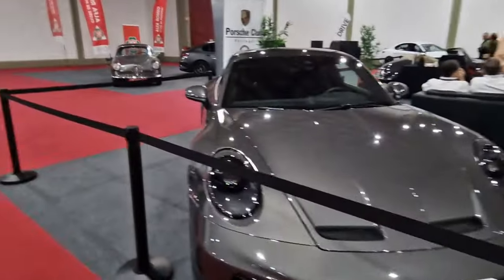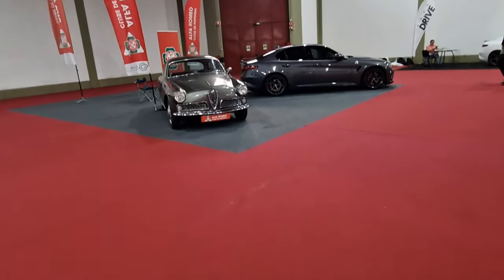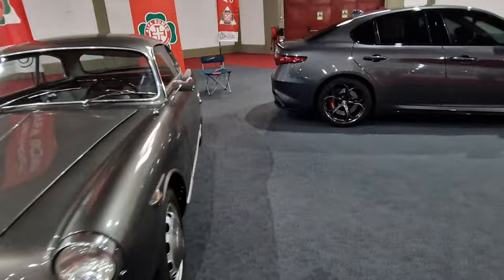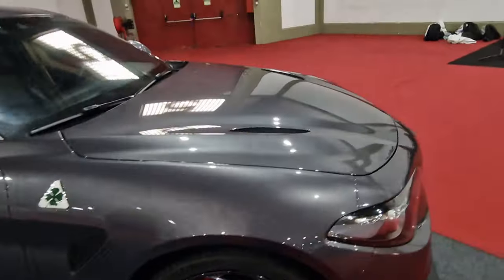But it's quite amazing, the cars available for sale in Portugal. I think that's why a lot of people come here to invest in cars. We still have quite a good stock, although we might not even see most of these cars on the streets.